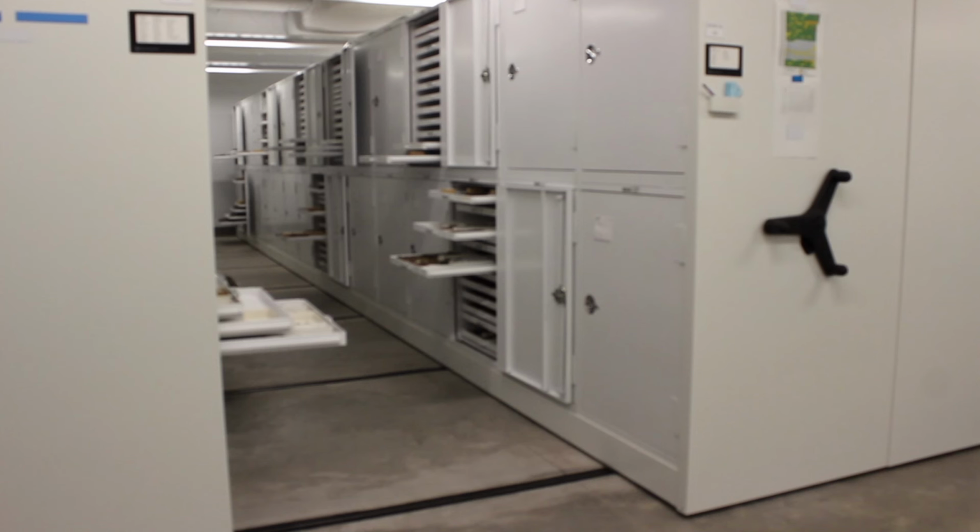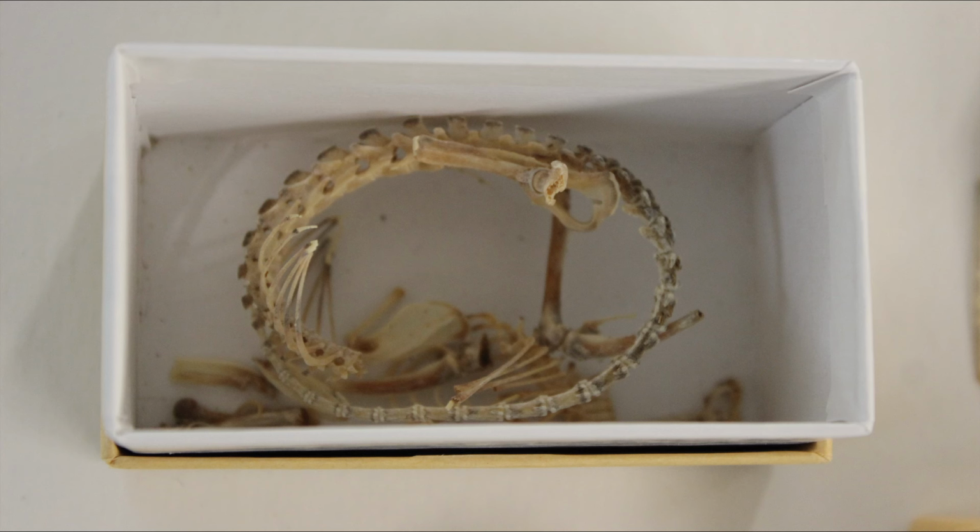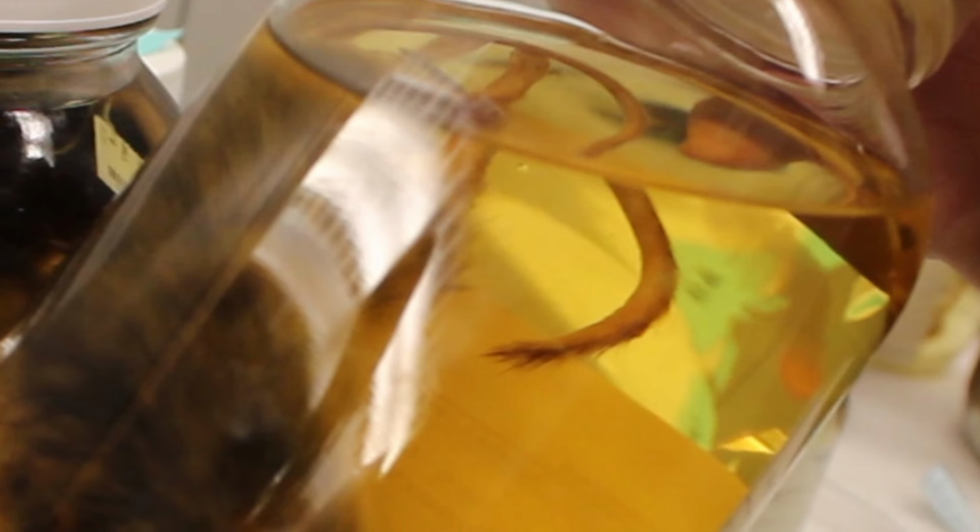This is the mammal collection. It houses about 120,000 specimens. Most are prepared as voucher specimens. These specimens are used in morphological studies, although more recently scientists have been using small samples of skin, toes, and bone to isolate DNA for their studies.